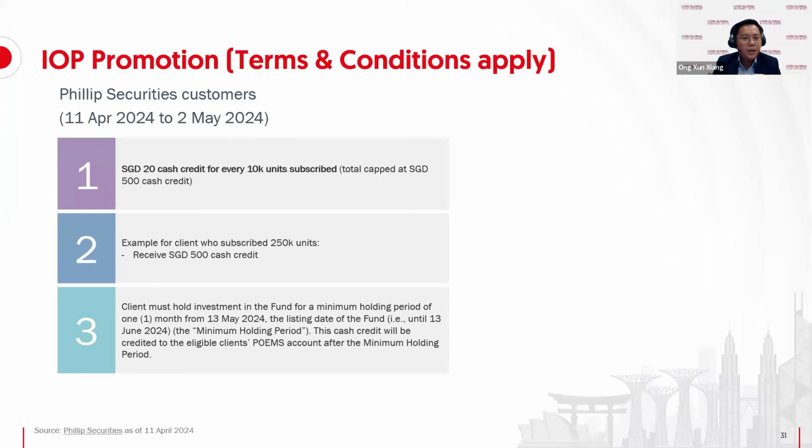And during IOP, when you invest into the ETF, you buy at the IOP price of $1. If you buy after listing, you could be subject to the bid-ask spread by the market maker. But if you buy during IOP, your entry price will be fixed at $1. And you can also take advantage of this promotion, which is happening exclusively during IOP.